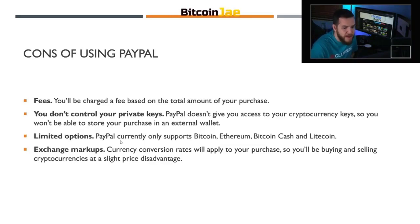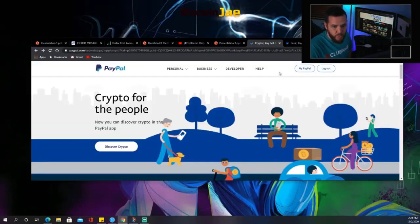Limited options. PayPal currently only supports Bitcoin, Ethereum, Bitcoin Cash, and Litecoin. And then exchange markups. Currency conversion rates will apply to your purchases, so you'll be buying and selling cryptocurrencies at a slight price disadvantage. And that's pretty much the bulk of it that we wanted to cover here.